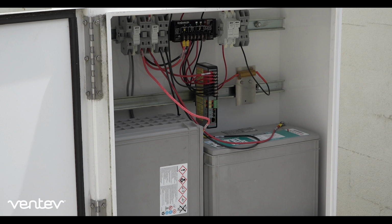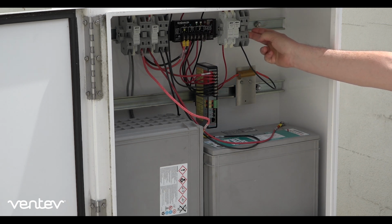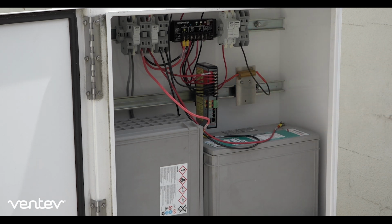Okay. The other way that you can power it is if your access point can do 12 volts directly, then I can connect to the DC terminal blocks here that are fused, so I can operate it directly off of 12 volts.